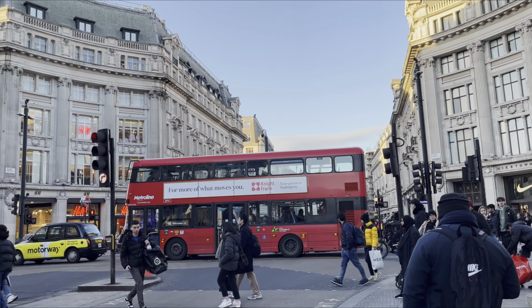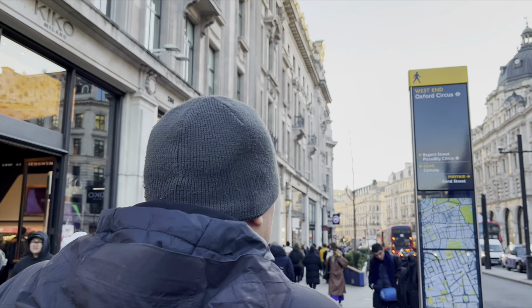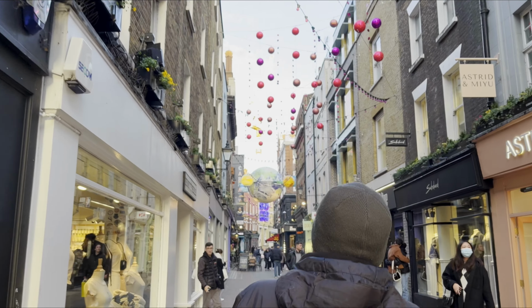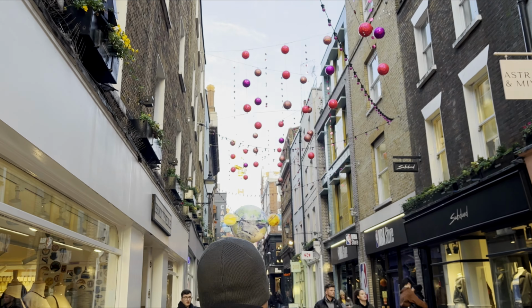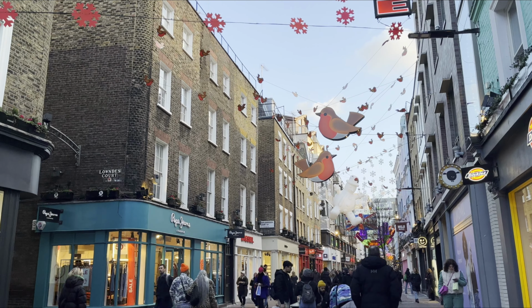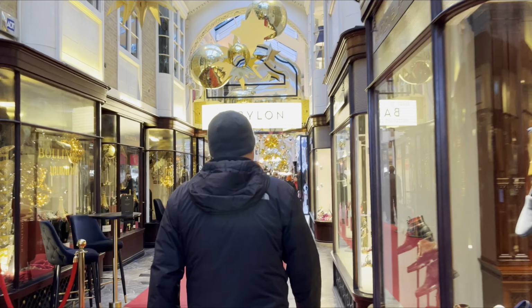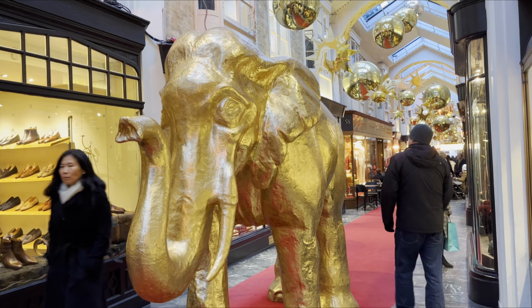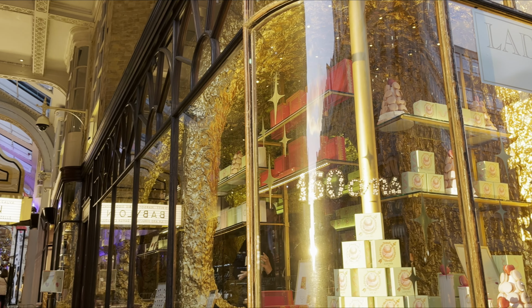Once we were back in London, we headed to Oxford Circus Station. We wanted to check out the stores around this area, so we walked around the beautiful streets. There were all sorts of stores, from stores selling luxury items to selling gold. But most importantly, I wanted to go back to Fortnum and Mason.